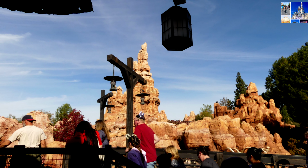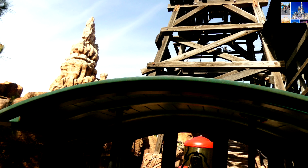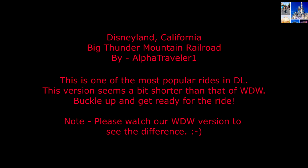In this video, you'll see the fantastic Big Thunder Mountain Railroad located in Disneyland, California. You will experience the ride in POV, or point of view, and will feel like you are really there on the ride with us. Are you prepared to ride the Big Thunder Mountain in 4K? If you are, buckle up, sit back, enjoy the ride as we take the ride on the Disneyland version of the Big Thunder Mountain Railroad.